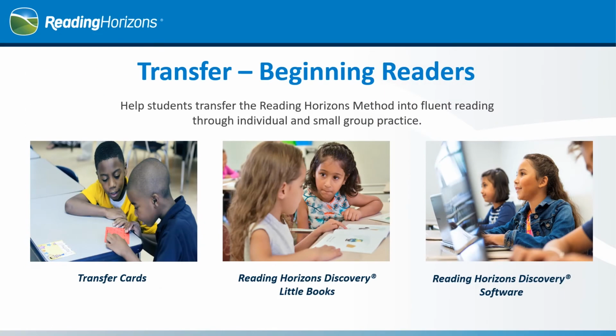Transfer, as I mentioned, is the next most essential step. Transfer cards provide students with fluency practice and an opportunity to apply the skills just learned to reading words and sentences. Transfer cards provide an opportunity to reinforce the loops by going from visual to auditory, essentially decoding, where dictation involves encoding. Little books are decodable text for K to 3 to provide the opportunity to practice the skills learned, build reading fluency and confidence, and assess comprehension.